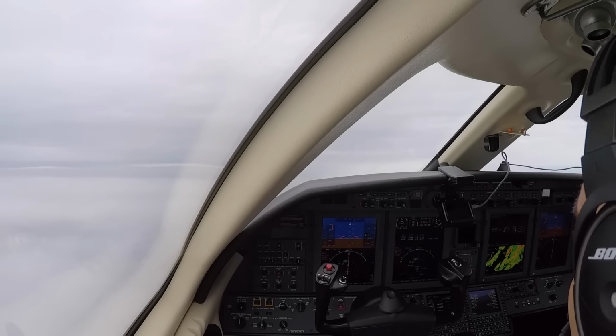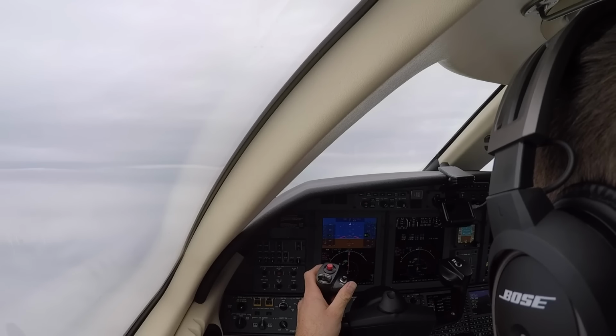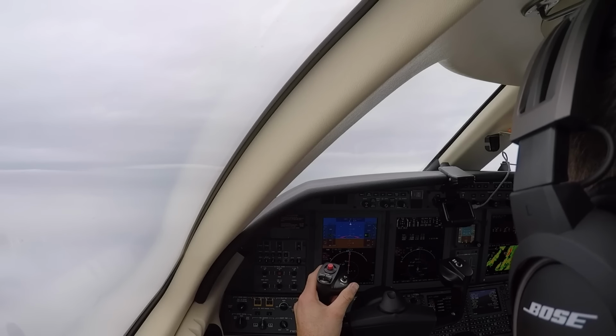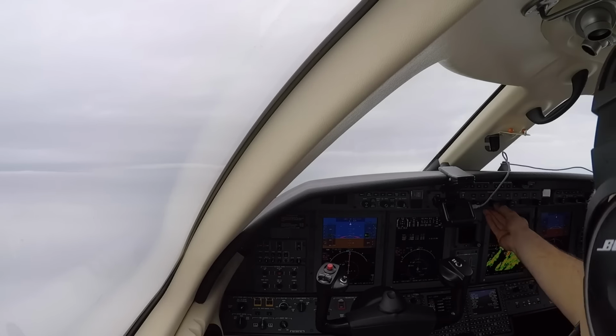471, Center, good afternoon. Climb flight level 230. Area of minor precipitation starting at 12 o'clock, 30 miles. That's 15 miles in diameter, advise me of any deviations. Flight level 230, and we'll advise, Flight 471.